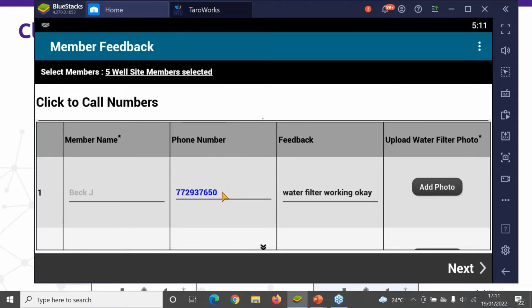So that's the click to call numbers. I mean the click to call in form. This will make it very efficient when you're going through a list of numbers and you need to record outcomes from those calls, without ever having the need to leave the job.